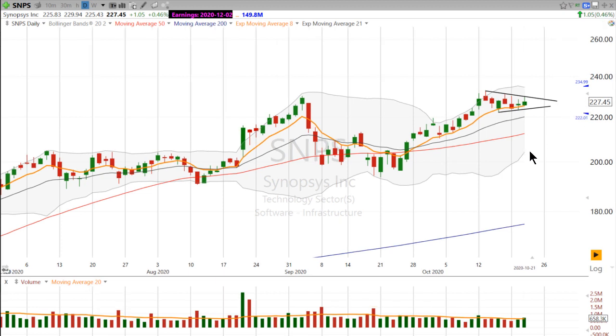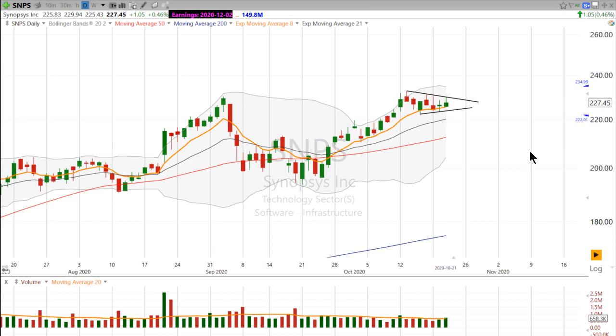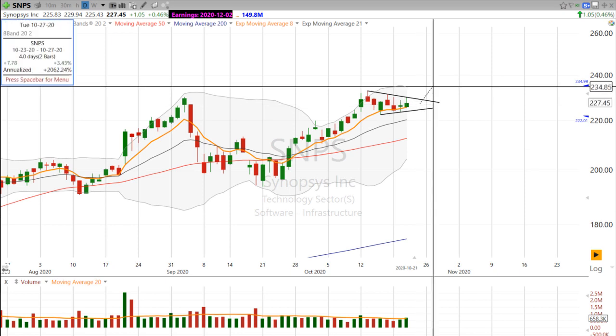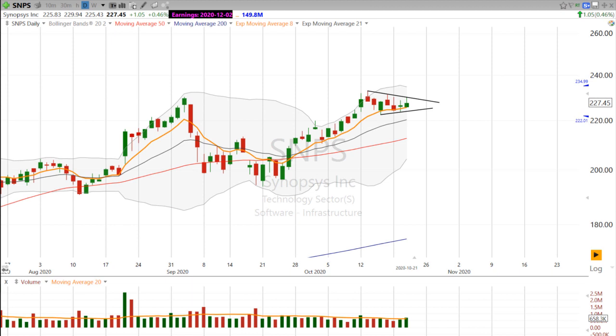And this could last, well, a month. I mean, this could last well past the election. But if we get some sort of stimulus package or kind of a change in the character of the market, we could definitely see a move above this level on volume. And if we do, a continuation to the upside.